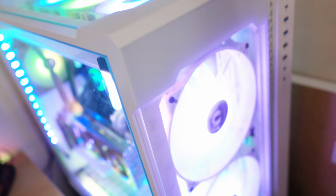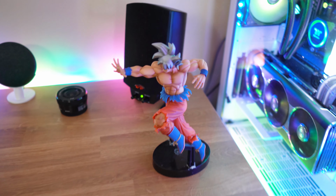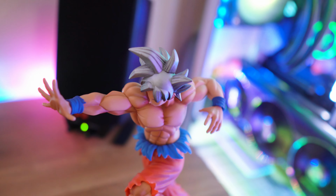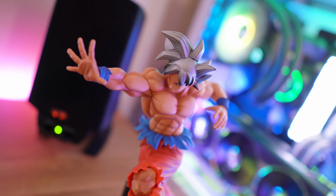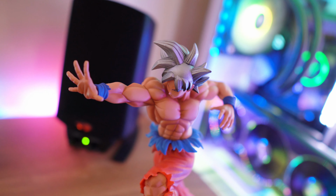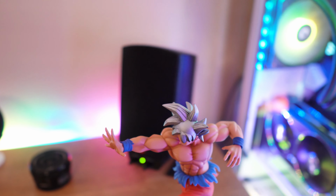RGB'd out, you know. Moving on to the actual desk, there's my Goku, my Ultra Instinct Goku. I've been having this thing for quite some time. I love this little thing. I plan on adding more to my collection. I love me some Dragon Ball Z. So here's that.